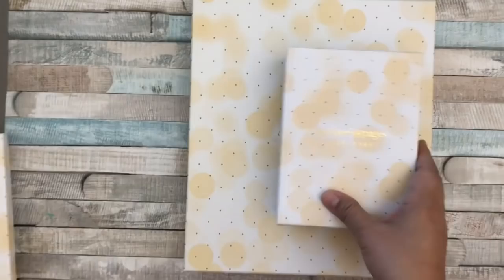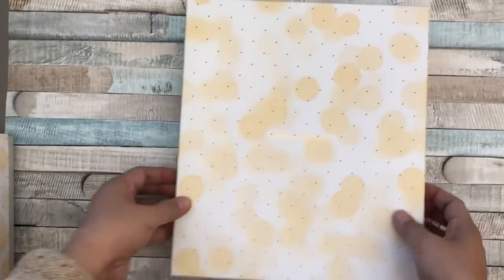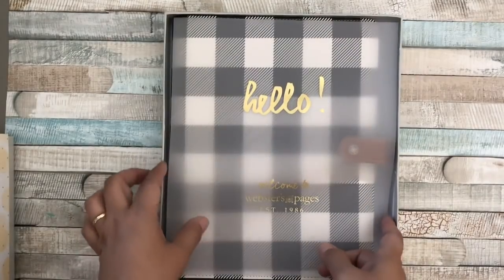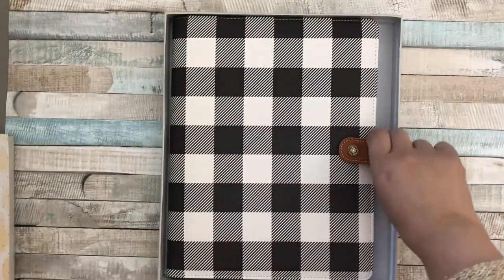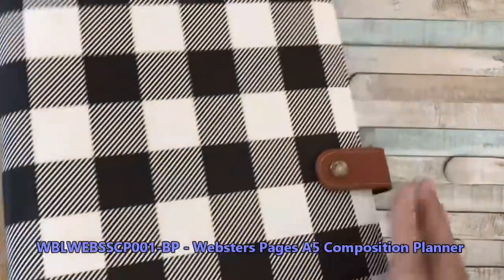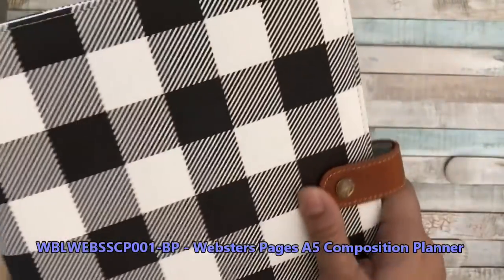And this one is also buffalo checks, and this is a composition notebook cover. Let me just show you here. They have come up with this buffalo checks because they know that a lot of us are crazy about the buffalo check, especially the black and white.